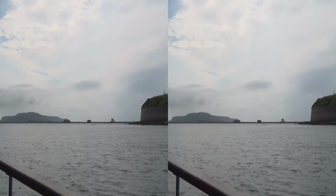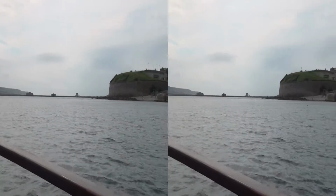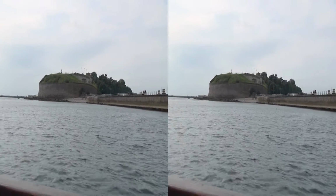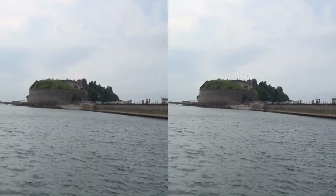In Harbour. And the fort on the right-hand side there, that is the Nothe Fort. That was built some 150 years ago in defence of Weymouth Harbour. It's now a military museum, and it's very, very interesting indeed.